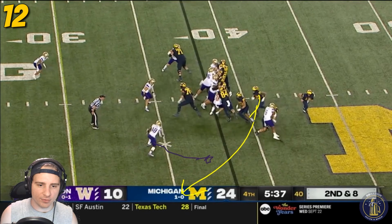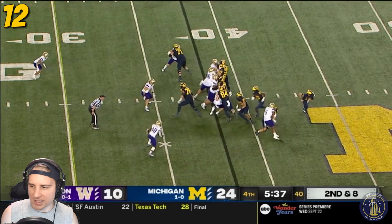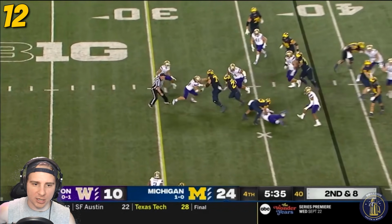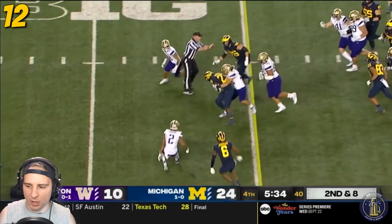Because of the outside threat here of Haskins cutting out, that's why this guy has to respect that. And it's a right cut from Haskins to read that he's going out to that outside D gap kind of, and then cut back inside. So good patience from Haskins there, reading off the block. Good job from Eric All getting there. And it's a nice first down run.